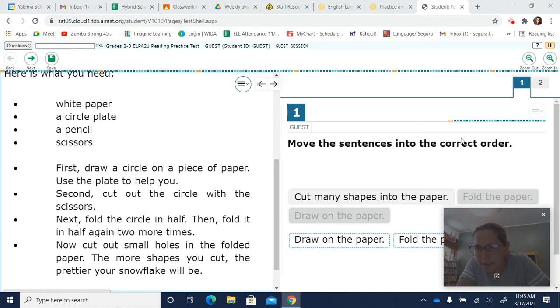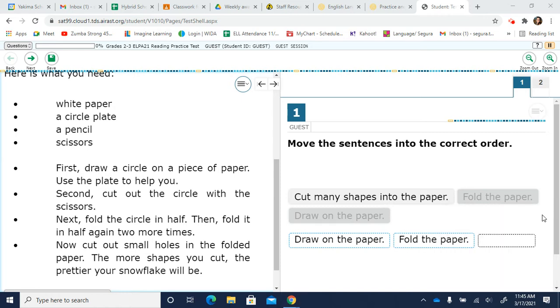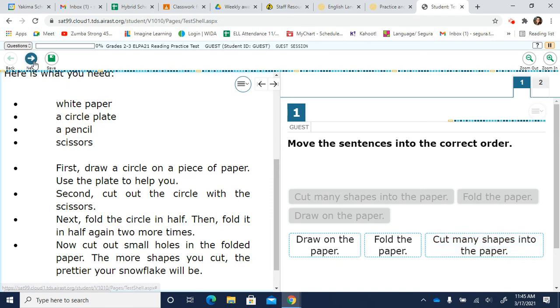I gotta hide myself here. Okay. So I could get it in there. There we go. Okay, put the arrow.